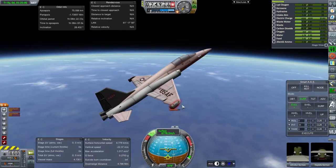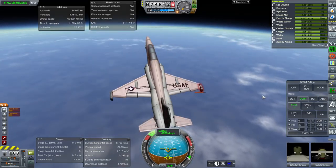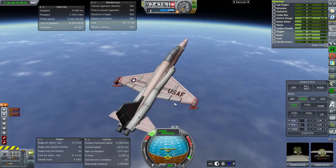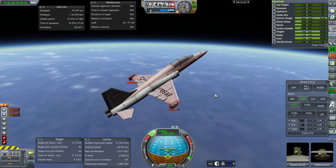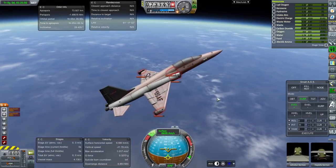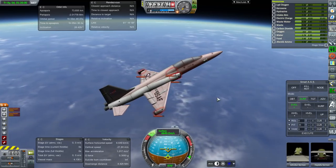And this outer RCS pod is threatening to blow up. I'd prefer it if... Okay, both of them are threatening to blow up. That's better. I would rather lose both of them than just lose one and unbalance the whole situation. And the two intakes are also overheating now. Not a big surprise. They're right on the front there.